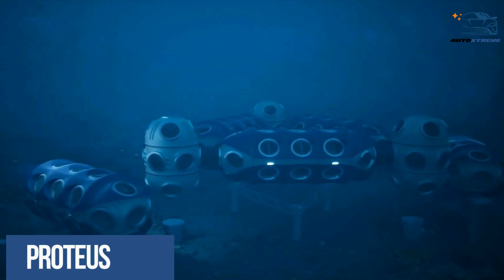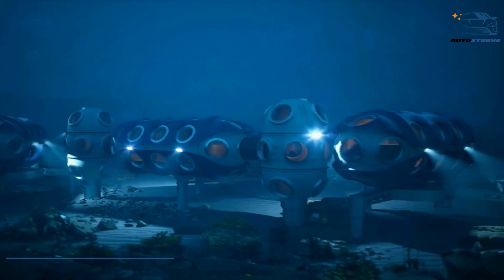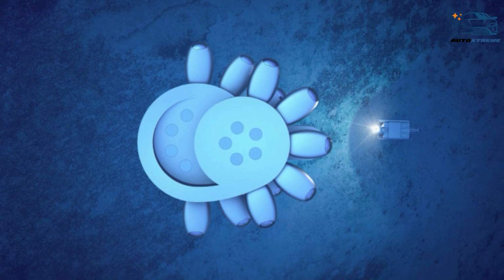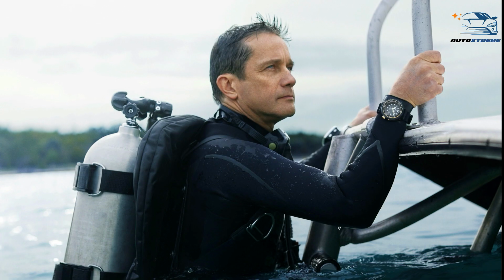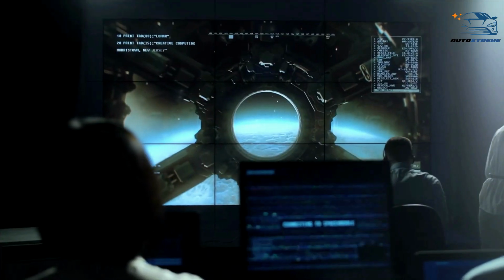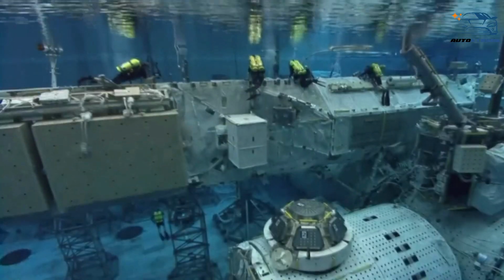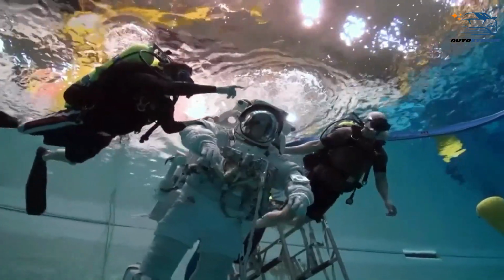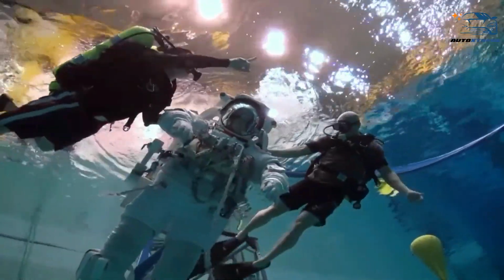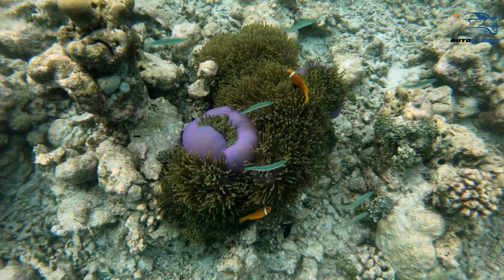At number 4, we have the Proteus, a modular underwater habitat and research station designed to revolutionize marine exploration. Developed by Fabien Cousteau, grandson of the legendary Jacques Cousteau, the Proteus is envisioned as an underwater international space station. It will house scientists, researchers, and even tourists, providing a base for long-term studies of marine ecosystems and climate change.